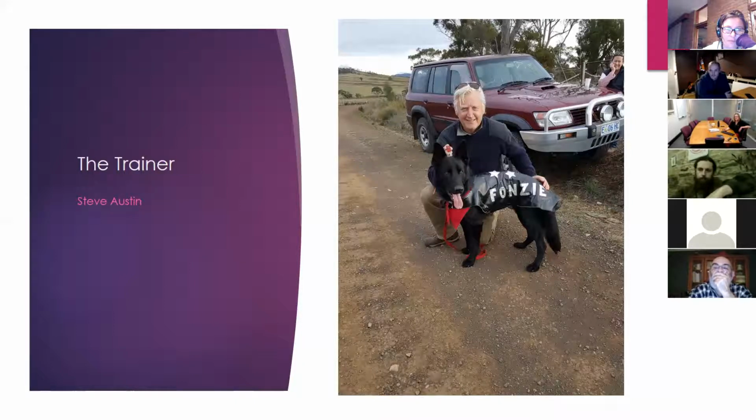Steve spent not a huge amount of time with us, basically. Met Fonzie a couple of times when he was a puppy, to kind of put him through his paces to see whether he would be suitable. I should probably jump back a step.